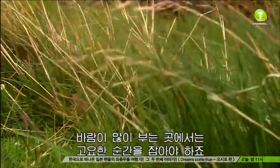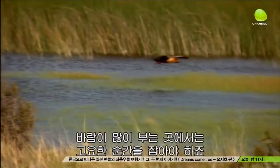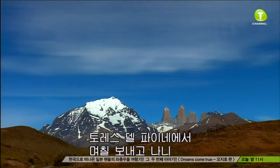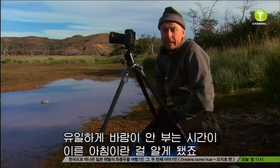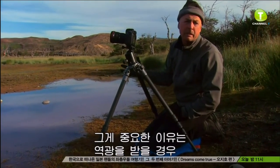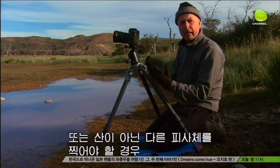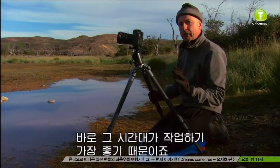One of the challenges in this windswept environment is to find the serene moments. After spending several days in Torres del Paine, it becomes painfully obvious that the only time when the wind isn't blowing is early in the morning. And why that's important is if I ever want to get reflections or get a different type of shot other than just the tight shots of the mountains, this is the time, the margin of the day when I'm going to work.